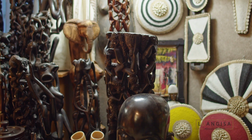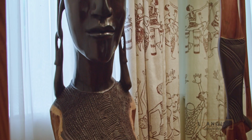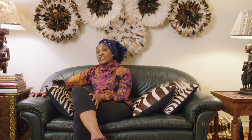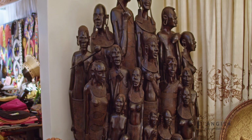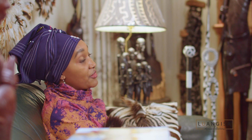Really, the main focus here is ebony wood. The unique thing about ebony wood, the bark is brown and the inside of the ebony wood is black. Nothing is painted. Many people sell wood and many of the artifacts are painted, but this is genuine. Ebony wood is very heavy and it's dense in water. You have to be careful in what you're buying. You should try and educate yourself. There's a difference between things made in a factory and things that are handmade.